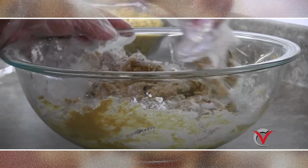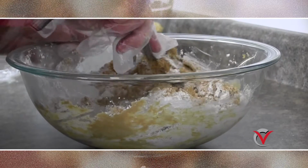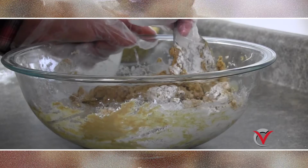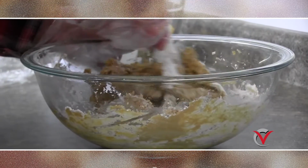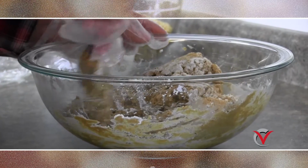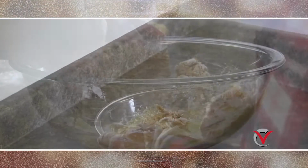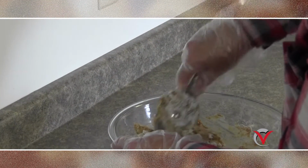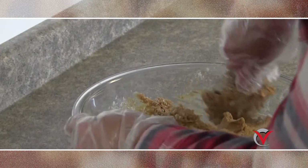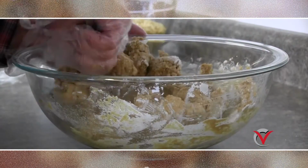Yeah, this is a smaller version. Normally I would do twice as much in one batch, but I didn't want to get too many ahead. And I have some that are ready to be dipped too. This takes a little while. My hands get tired, so it goes a little slower sometimes. I'm going to get it all mixed in.